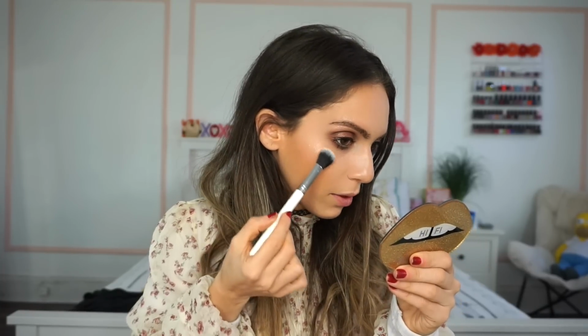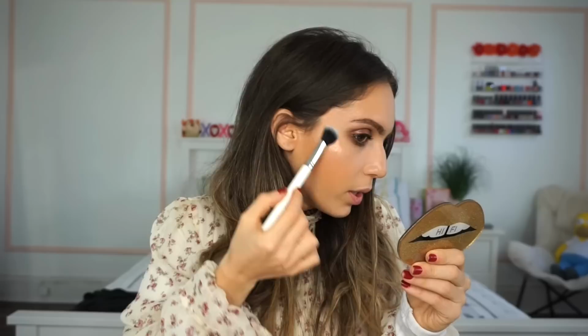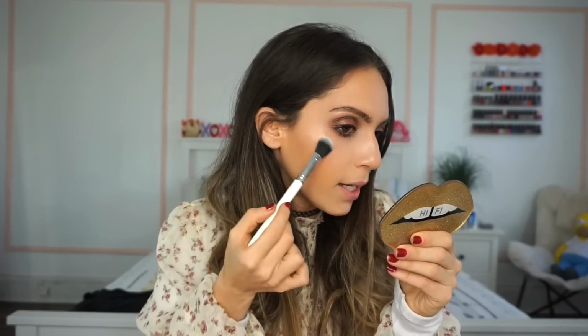So let me go ahead and build this up. I guess when you build it up, it does add a really nice glow. You guys can see, it's pretty nice actually. But just right off the bat, the first time, I'm like, not really. What's interesting though is that it is like a goldish highlighter, but it has a pinky purpley undertone to it, which is interesting. So it is different than what I'm used to.